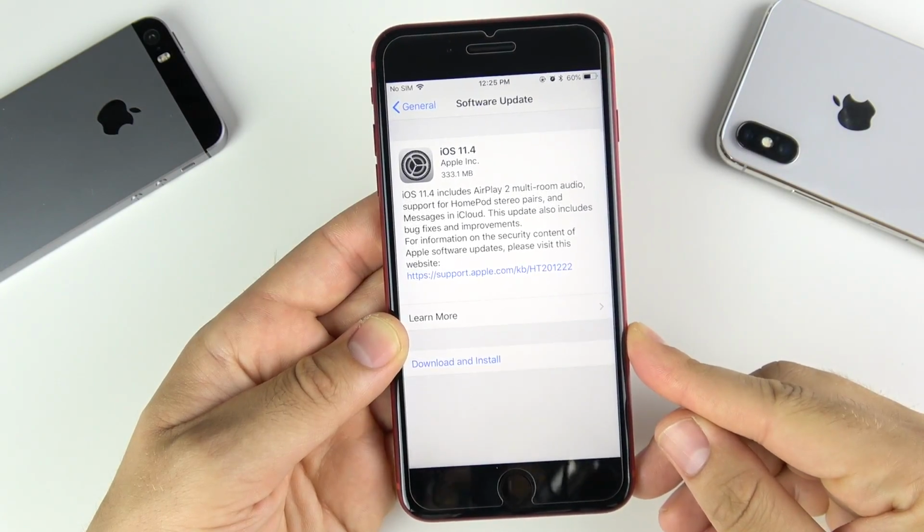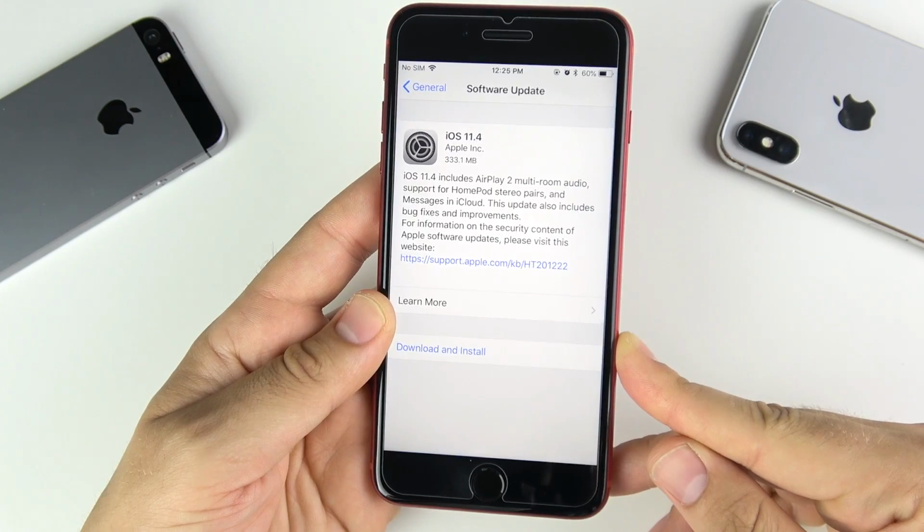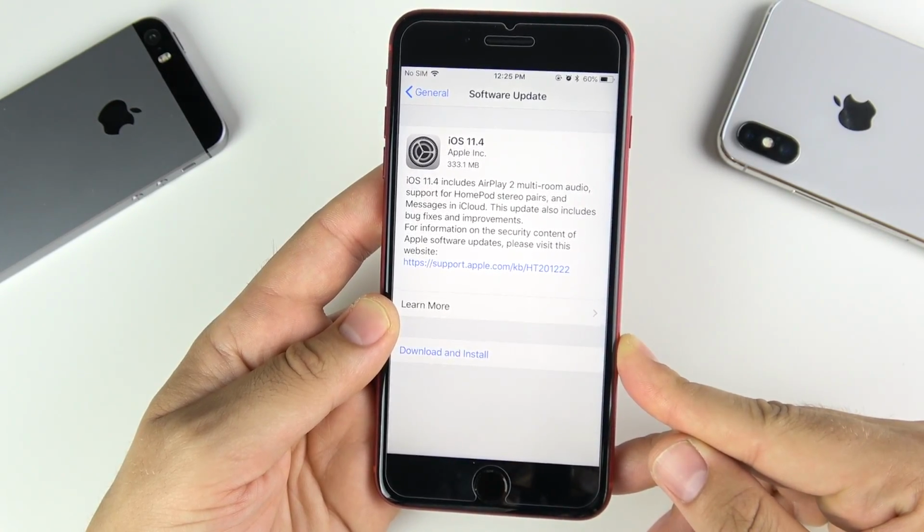It's finally available. iOS 11.4, the official, has been released. Should you update? Let's find out in this video coming up right now. Let's go.